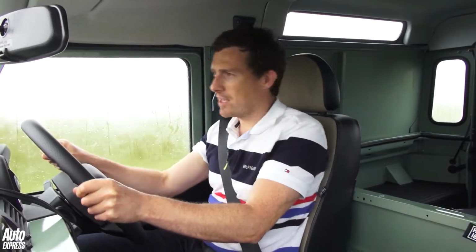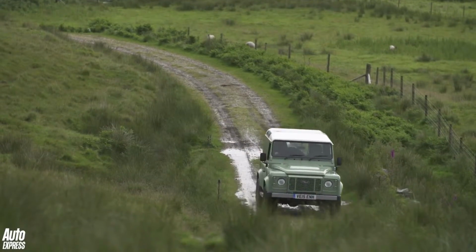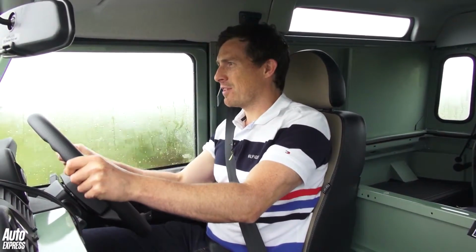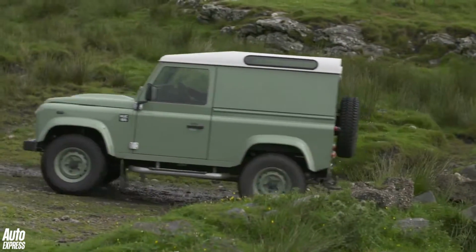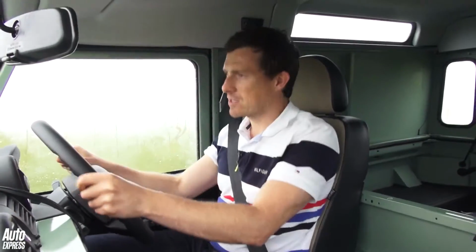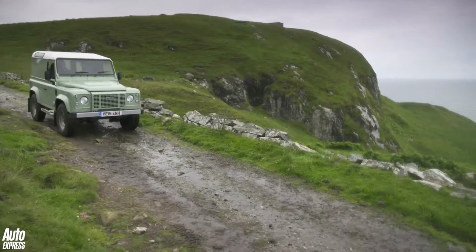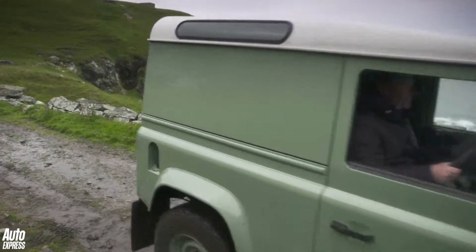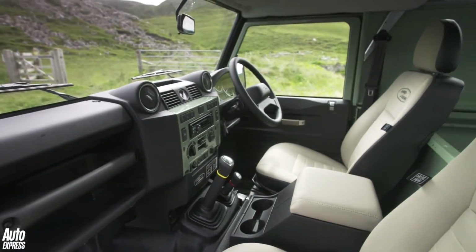In 1990, the Defender name was introduced, and that's because the Land Rover Discovery was about to be launched and the company didn't want any confusion. Although the vehicle was pretty much identical to the 90 and 110 which went before it. In fact, it wasn't really until 2007 that the car got a major update. So you got some different exterior trim, but more notably the interior was redesigned and made a lot more user-friendly.